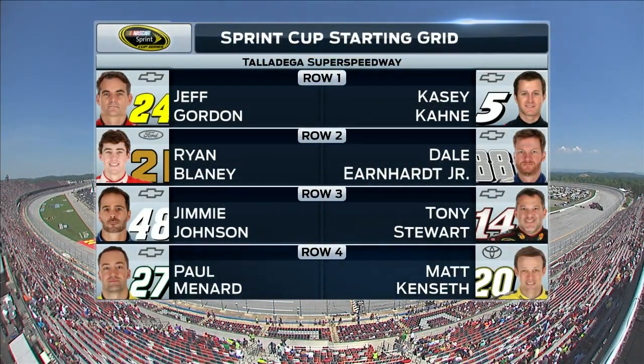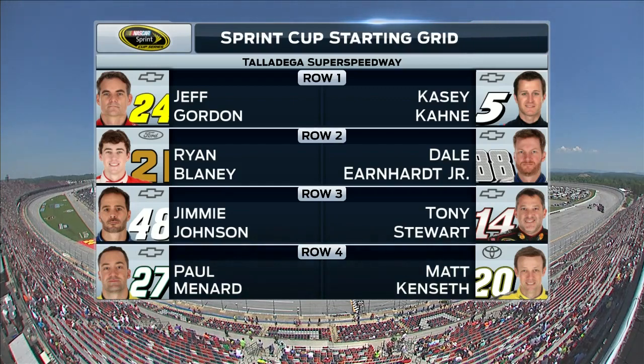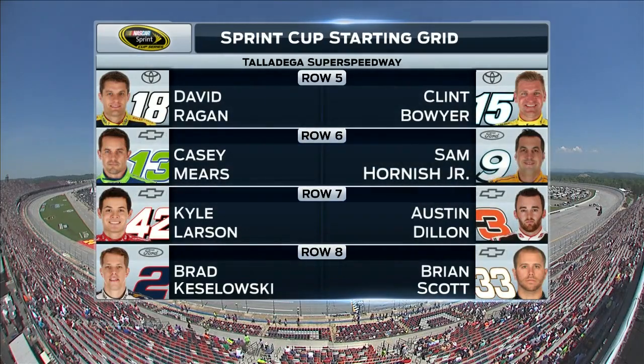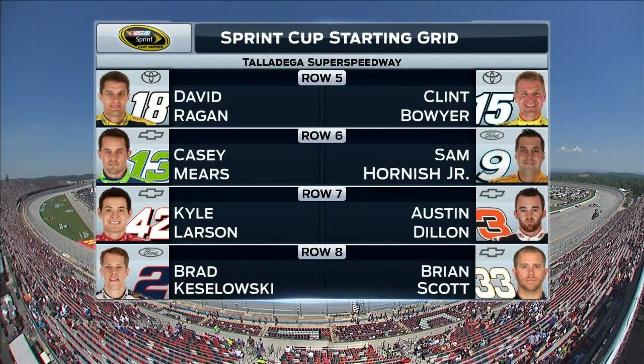2 Chevys on the front row, Gordon and Kane. Blaney's Ford, the rookie, with Earnhardt, Johnson and Stewart, Menard and Kenseth. Toyotas of Reagan and Boyer. Then a Chevy Ford row 6, Mears and Hornish. That was your 2nd round.